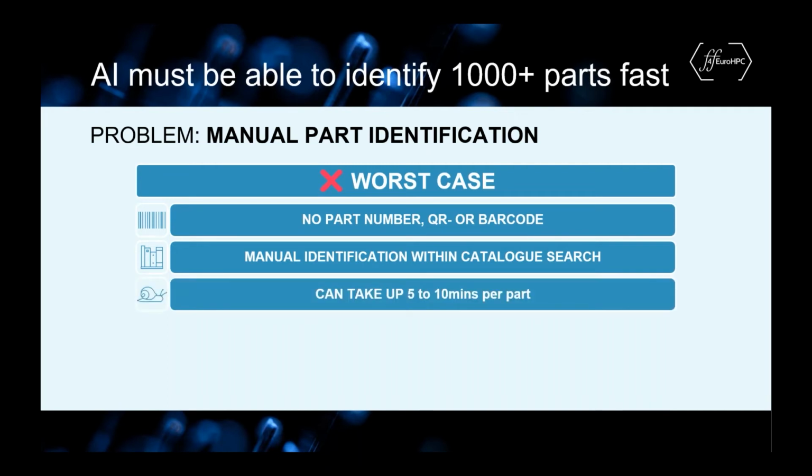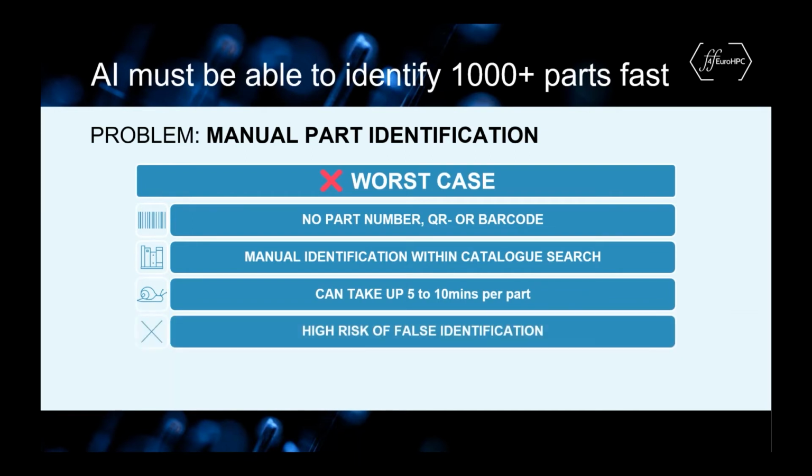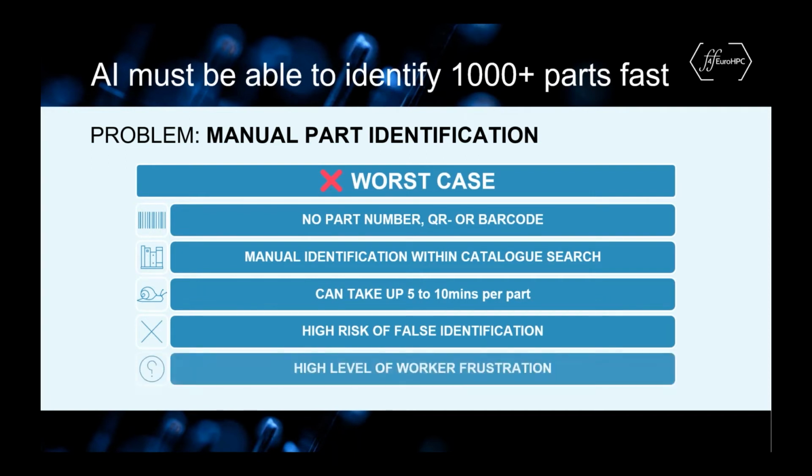So for one part, it easily takes up 5 to 10 minutes. And it's also not guaranteed that the identification process is correct, so that he really gets the correct number if there are similar parts and, for example, he doesn't find it in the beginning. And also, this is not what the worker wants to do. He just wants to take the right part or place it where the part belongs if it's in the wrong position. So the worker has a high level of frustration because he's not really doing what he wants to do.